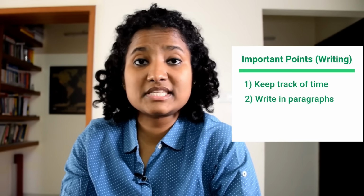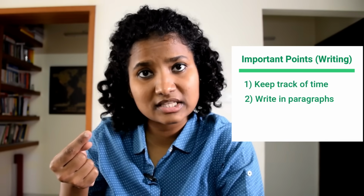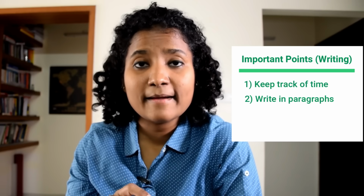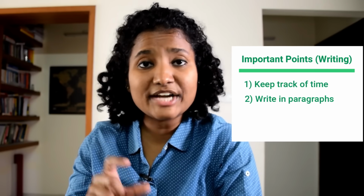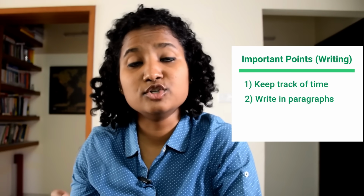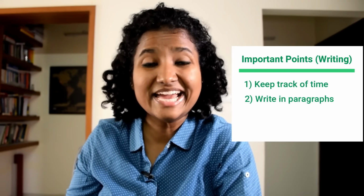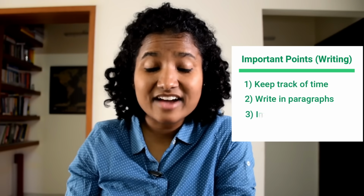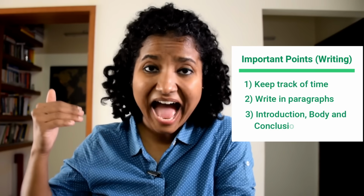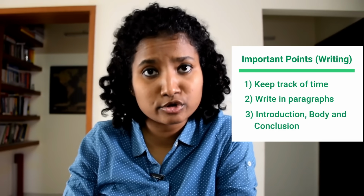Number 2, write in paragraphs. Each paragraph must start with a topic sentence and the rest of the paragraph must support that topic. Why? Because when examiners look at your writing, they are looking for how well you organize your thoughts, your vocabulary, your use of grammar. So when you use paragraphs, it gets easier for them to assess all of these. Especially in task 2, have an introduction, a body and conclusion. And in the conclusion, make sure that you include your point of view.